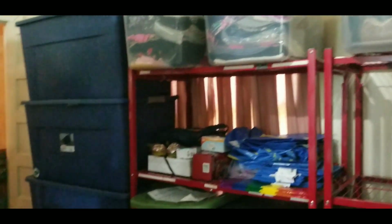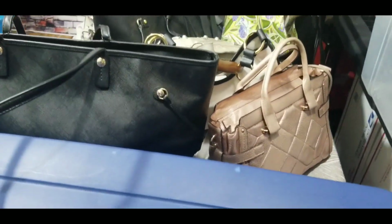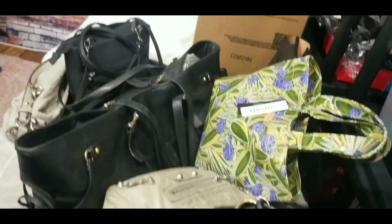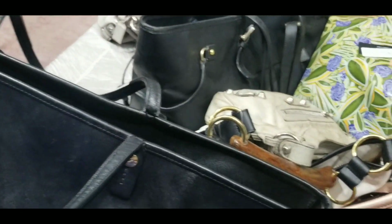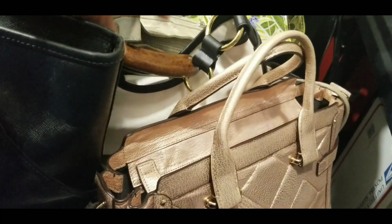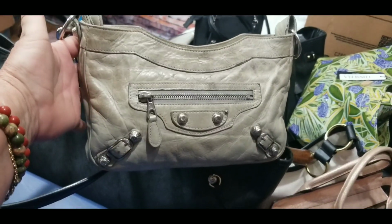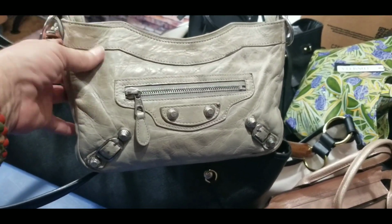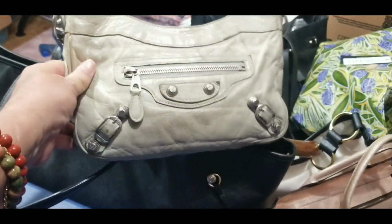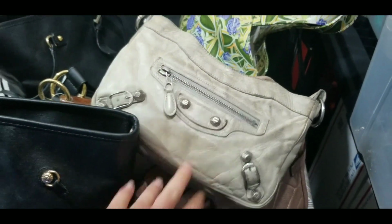So, yeah. Anyway, we'll end it here with my beautiful purses. Yeah, lovely. This Coach is awesome. And this is going to be listed for probably over $400. The last sale I saw was $475 for this little booger. I don't know who buys that expensive stuff, but it's all lamb leather. Beautiful, beautiful crossbody.